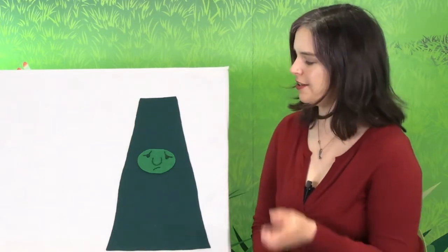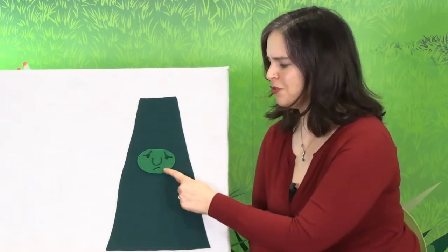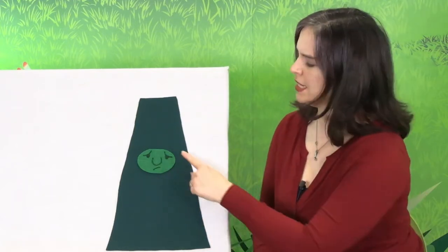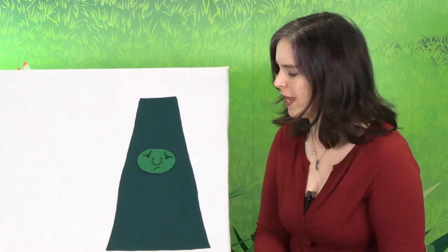Branches. This is a story called Pine Tree's Great Surprise. Here is Pine Tree. Oh, look at Pine Tree's face. How is Pine Tree feeling? Yeah, Pine Tree looks sad. Yeah, you see his eyes and his mouth. Yeah, he looks sad. Does he look like a pine tree? You're right. He doesn't quite look like a pine tree.